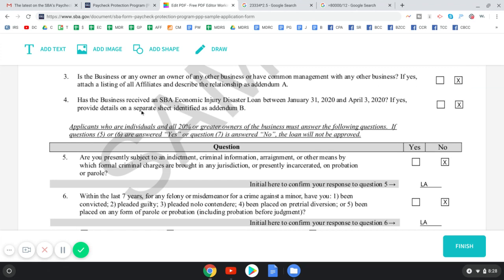Then, has the business received an SBA Economic Injury Disaster Loan between January 30th, 2020 and April 3rd, 2020? This is asking if you received it. It's not just asking if you applied. So if you applied, and you watched my video from earlier this week about the EIDL disaster loan, but you haven't received the money yet, check no. I'm pretty sure that's the vast majority of you. And look, it's fine to apply for both PPP and EIDL. They just can't be used for the same expenses. You can't double dip.